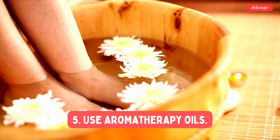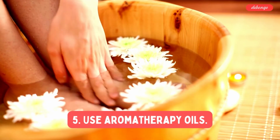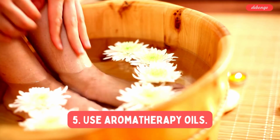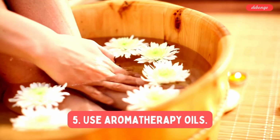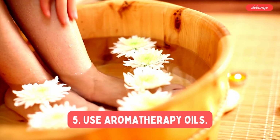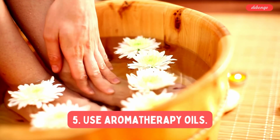Number 5. Use aromatherapy oils. Lavender oil will be ideal for hiding the stench. It's also antibacterial, so apply 4 drops of oil to your feet or make a foot bath with 3 to 4 teaspoons of water and 2 drops of oil. Soak your feet in the solution for 10 to 15 minutes.